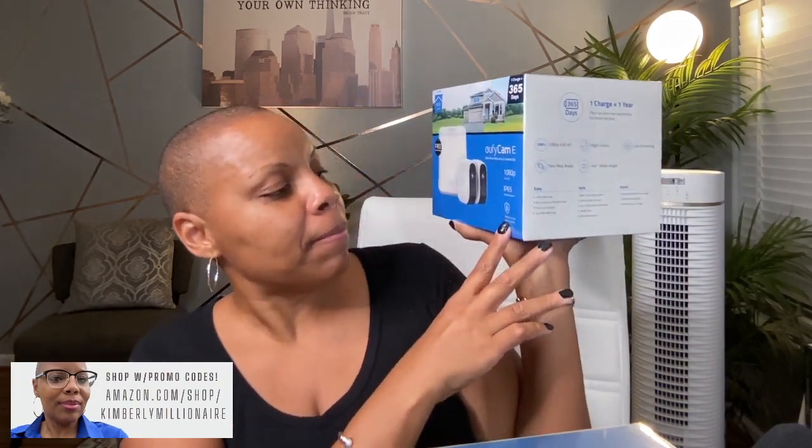All right, so military grade data security. Again, you don't have to pay a monthly monitoring fee because you have your own local storage. It's easy to install, it's safe, and it is smart. Their camera quality is super sharp. Let me show it to you because I have some of their products installed on my home. Let me show you what this camera quality looks like.